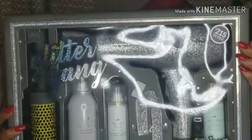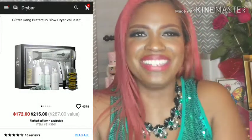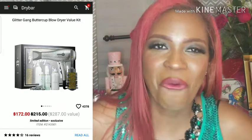Ain't it beautiful? I'm a sucker for packaging. Show me anything and I'm like, ooh, packaging. And then the product could be sucky in the middle and you're like, but I could just put it on my vanity. You give me packaging, you got my coins.